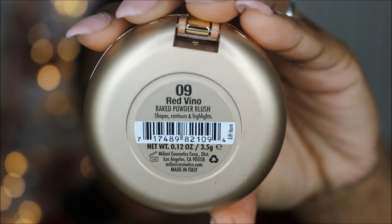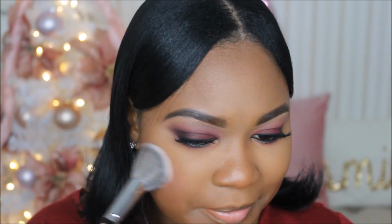Alright, now for my blush, I'm going to be using Red Vino by Milani. I love this blush. It is so gorgeous and it went perfect with this look.